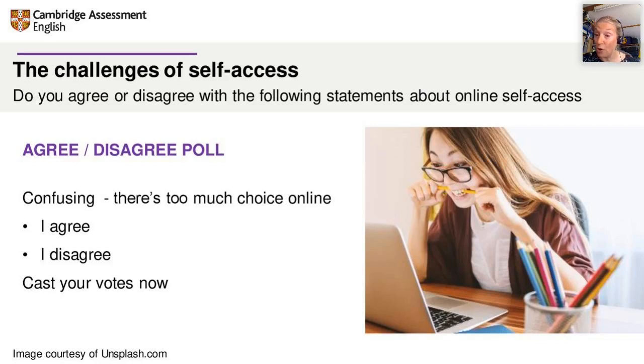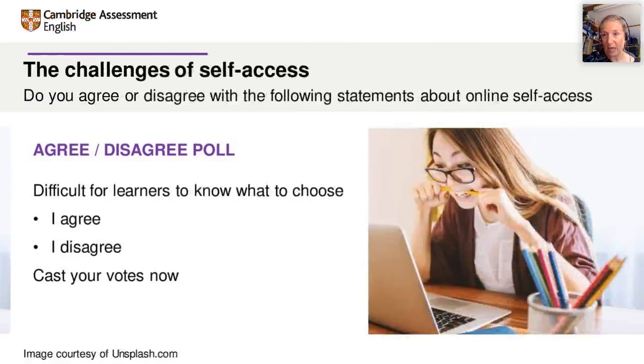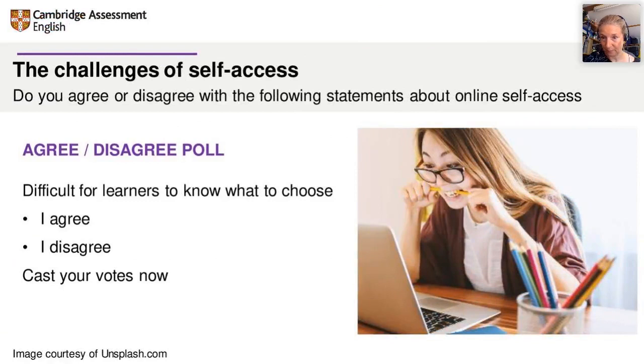Ah, okay, there's a strong level of agreement there, actually. That's very, very interesting. And yes, I think it can be confusing for learners, but I can see things are moving on. All right, let me go to the next question. And our next question, that it's difficult for learners to know what to choose. Oh, goodness me. Yeah, it is. There's a very high agreement there. So they just don't know where to start. So there's some fabulous material out there, but knowing what to choose can be difficult. I'm going to move on to the next question.